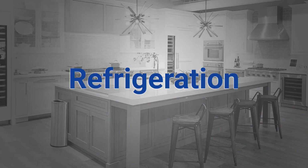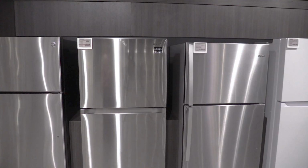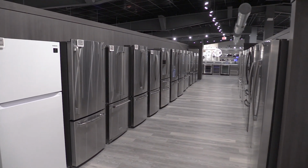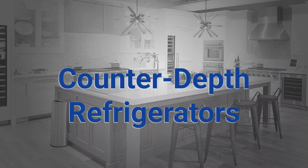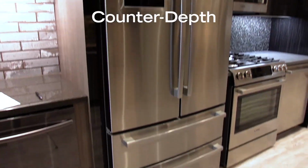Refrigeration can be confusing, but remember, it fits standard cabinet cutouts. There are a lot of terms: integrated, built-in, freestanding, French door, 4-door, and more. So let's go over the basics. Freestanding refrigerators are the most common. Quite honestly, they look like refrigerators. Your biggest decision is sizing. After that, it's your choice of regular or counter depth. Counter depth is a nicer look because the refrigerator doesn't protrude in your kitchen and you don't see the unfinished sides of your refrigerator.